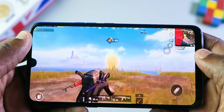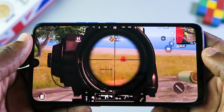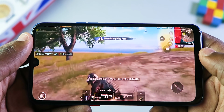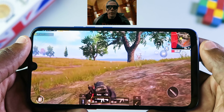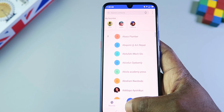Playing 2D games is nothing to these phones. PUBG is playable with the graphics settings at balanced graphics. Because the Camon 12 Pro has 6GB of RAM, switching between apps is smooth as butter. You can retain more apps in the background. Man, this phone is fast. Call quality is good on both phones. No issues here. Using the speaker is loud and clear.